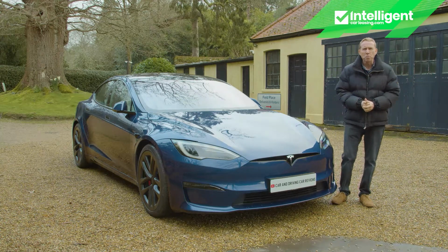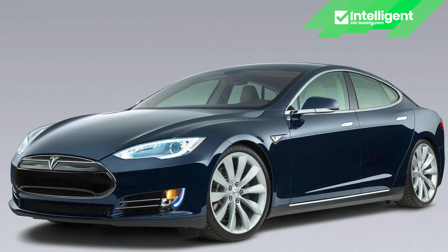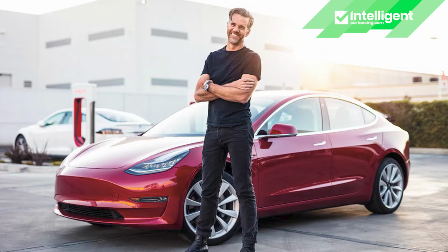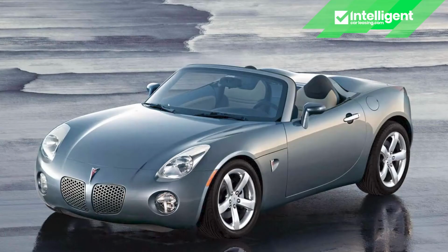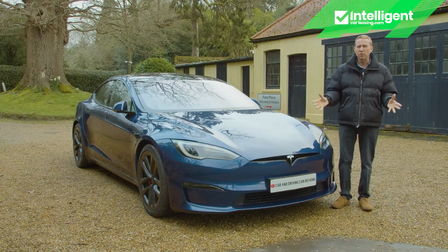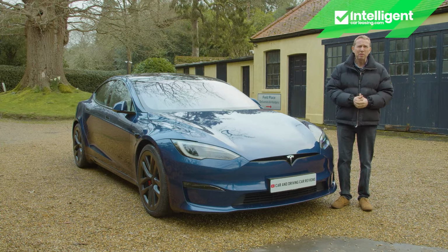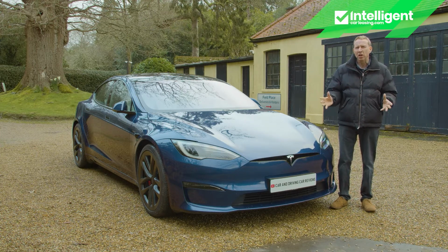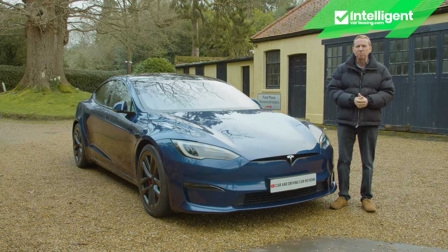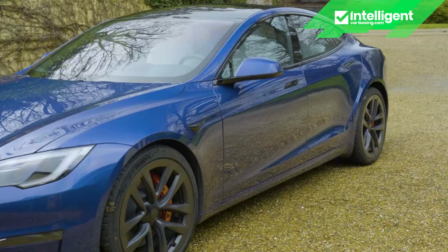It's handsome though, the original exterior shape being the work of ex-Mazda designer Franz von Holzhausen, who previously worked on the new Beetle and the Pontiac Solstice sports car. Now, it's hard to see those influences here, but there are certainly plenty of others, and what matters is that as a total package, there's probably something to please almost everyone.